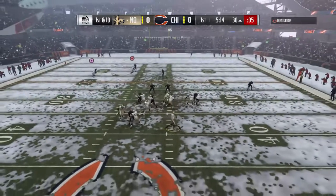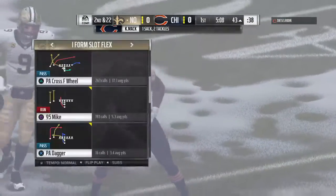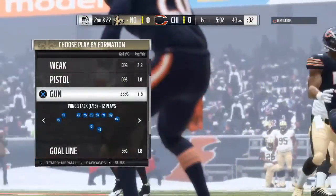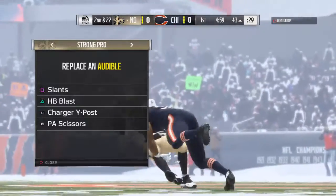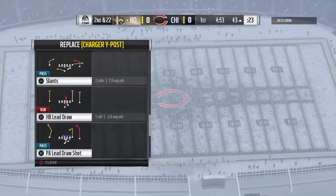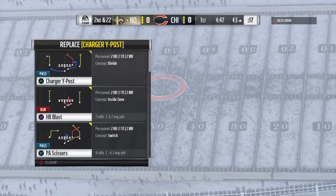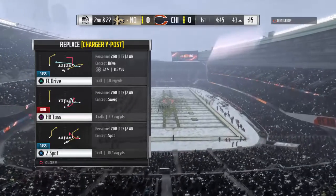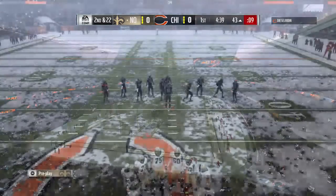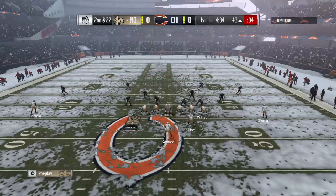Now a play fake here on 1st down. And the pressure gets to Brees as he's taken down. Khalil Mack coming with pressure. He drops him on the blitz for a loss of 12. That huge loss on the sack makes this job much more difficult. It's now 2nd down and 22 yards to go.